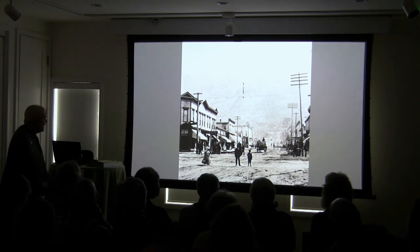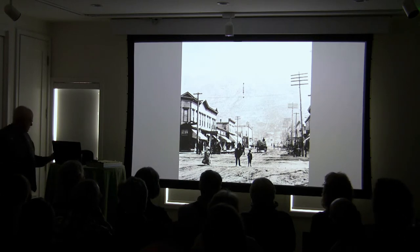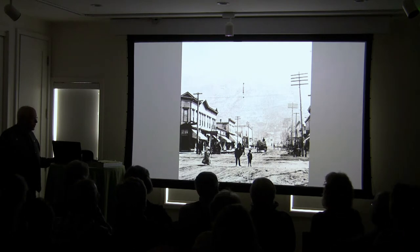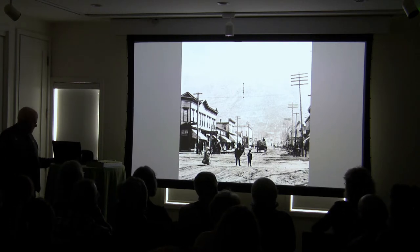I'll just give you an idea of how active it was. They had not undergrounded the wires. And again, this predates the trolley car. The trolley car came down Mill and turned on Main Street and went out to the suburbs of the West End.